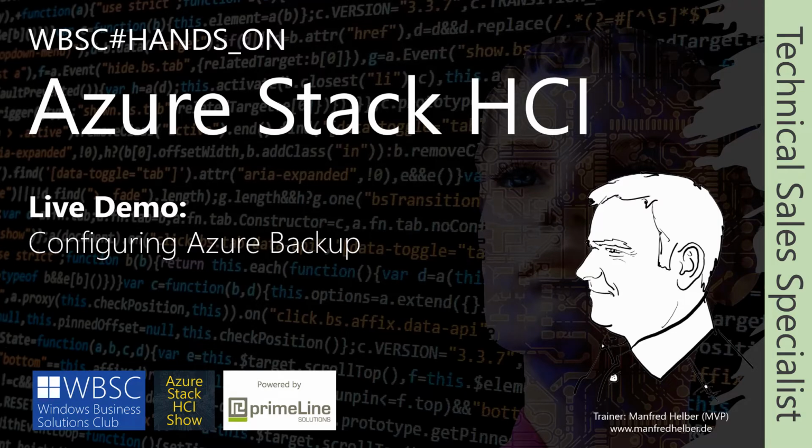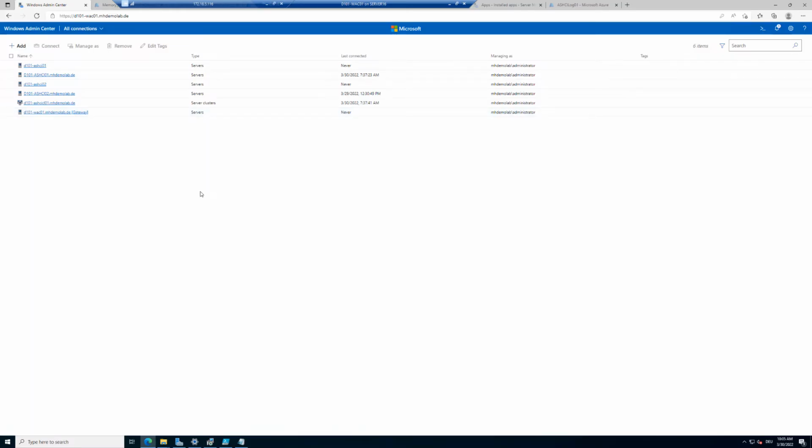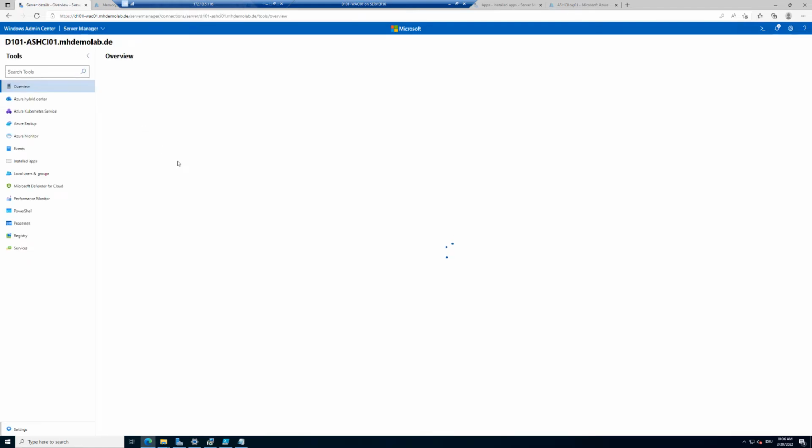So let's switch to our live demo environment. You already have seen this cluster in several previous live demos. And for Azure Backup, we are not focused on the cluster itself because we are backing up instances. Regarding Azure Backup, the cluster is not an instance. The instances are the servers and the virtual machines. Let's try Azure Backup for our Azure Stack HCI nodes. I will select the first one, the Azure Stack HCI node 01.